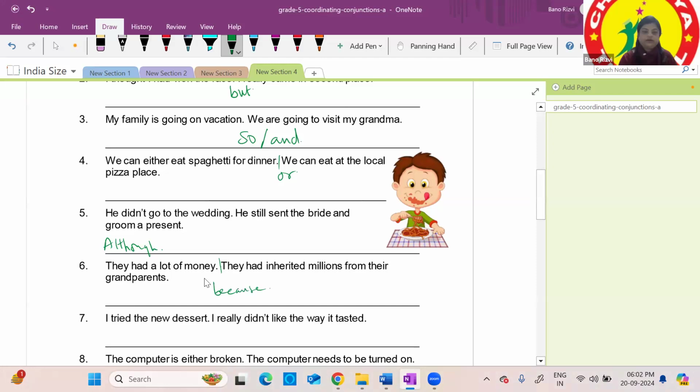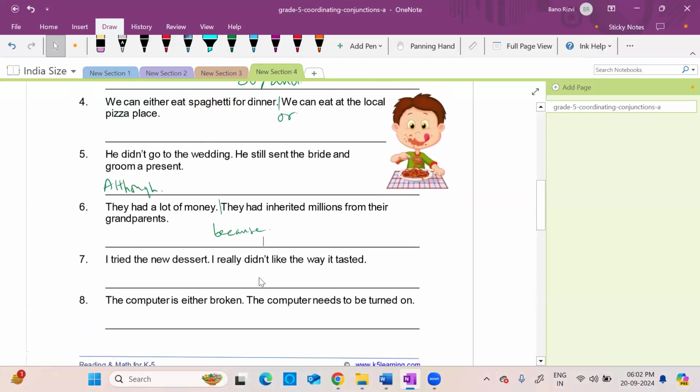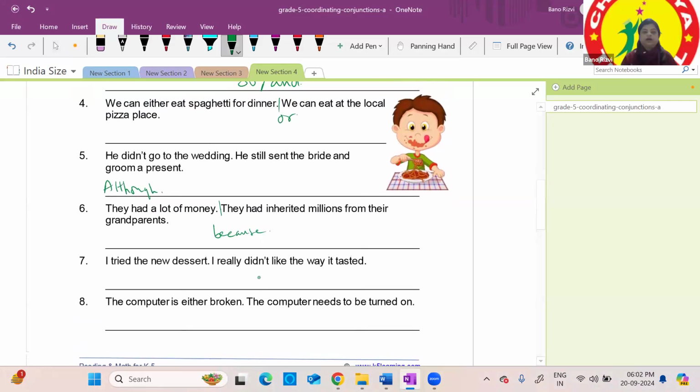They had inherited millions from their grandparents. I tried the new dessert. Didn't like the way it tasted. But. Anybody else? Any other answer? Or all of you all agree? All three of you agree?